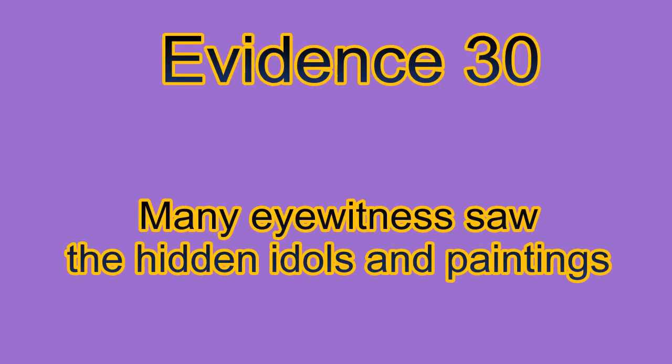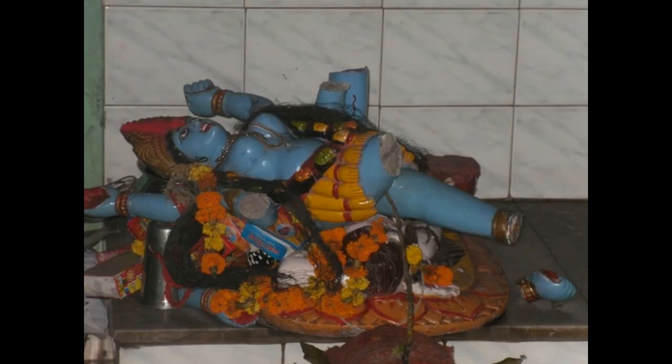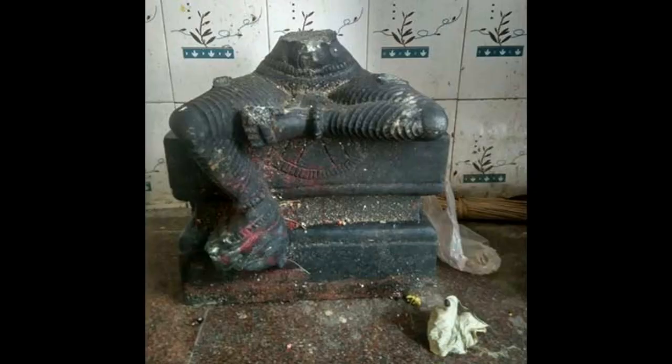Many eyewitnesses saw the hidden idols and paintings. In 1962, Mr. S.R. Rao, the then archaeological superintendent of Agra, noticed a deep and wide crack in one of the walls in the central octagonal chamber of the Taj Mahal. On his order, when part of the wall was dismantled, 2-3 marble images popped out of the wall, which was immediately reburied, and the whole incident was suppressed by the authorities. There are many reports of colonial Indian civil servants seeing the desecrated idols in the locked room of the Taj Mahal. One civil servant claimed to see an idol staring at him from the crack of one of the closed chambers, after which the crack was immediately repaired.